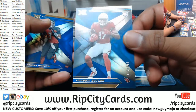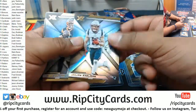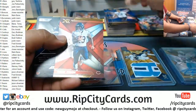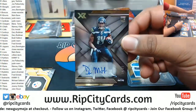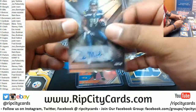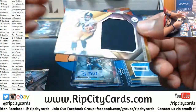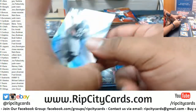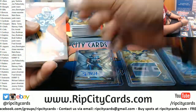Hakeem Butler, /189 Cardinals. Winston, /189. Barnes, /189 Titans. Cohen, /249 Bears. DK Metcalf, /25 for the Seahawks. He's been balling. Benny Snell Jr., /149 Steelers relic. Dexter Williams, /99 Packers. Aaron Jones, /99 Packers.